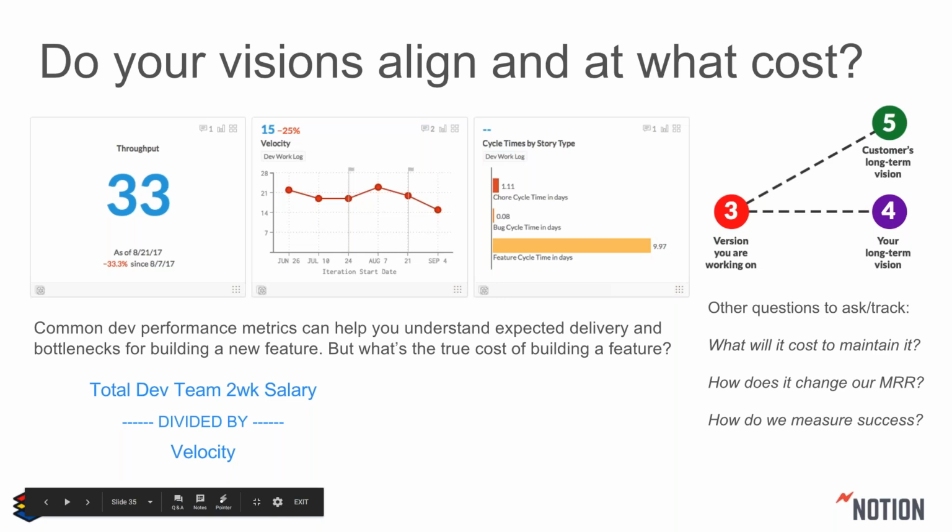Next. And then, does it align with your vision, and what is the cost? Another popular question that's been popping up during the previous talks here is, how do we really decide if we're going to build this? What's it going to cost? Those are questions like, what's not just the cost to build, but what's the cost to maintain it? And also, how does it affect our MRR? Is this something we really should be building?